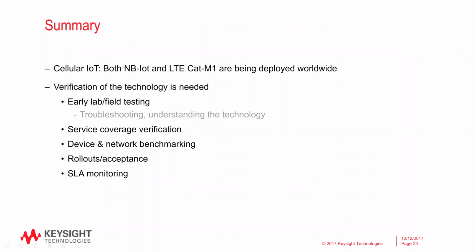So in summary, both narrowband IoT and LTE category M1 are starting to be deployed worldwide. There is a need for the verification of the technology, and that includes early lab and field testing, in terms of troubleshooting and understanding the interactions between the network as well as the chipset. There's a need to verify the service coverage, device and network benchmarking, rollout and acceptance, as well as SLA monitoring.